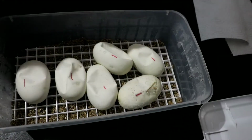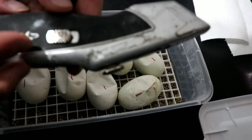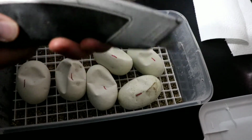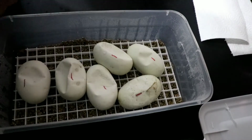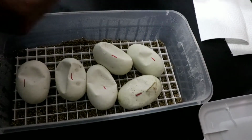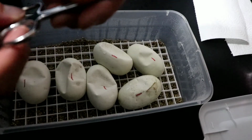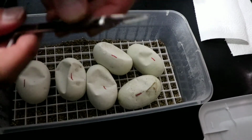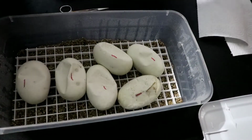As you can see here, we got our nice utility tool to go ahead and cut these eggs. No, I'm just kidding. We're not going to use those. But we got these, nice little dissecting kit scissors here. And we got our gloves. Bam! I don't know if I need those. And some paper towels.